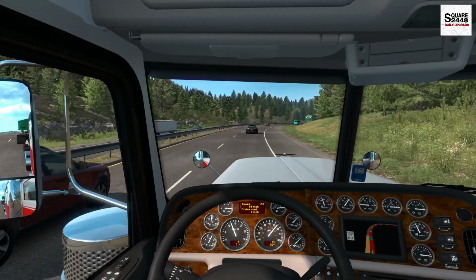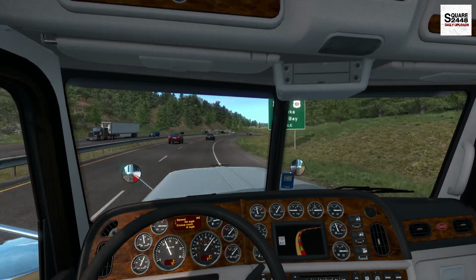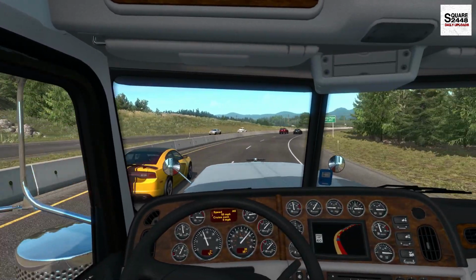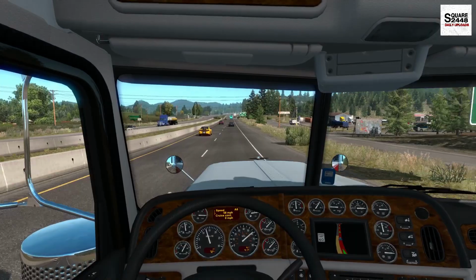Speed limit is 60, we're going 54. I feel like that's a pretty decent speed here for us, but I won't set cruise so that we can just maintain it. It's a little bit easier to not use cruise control when you have a big load like this. Now, I did see a sign back there that we are turning to Coos Bay half mile, so that's coming up here.